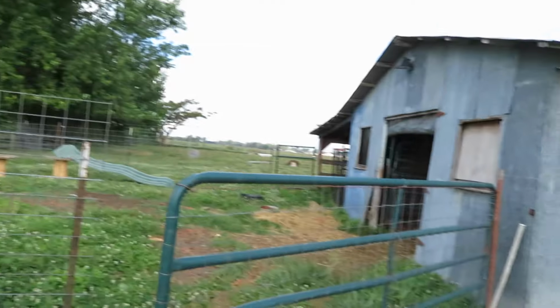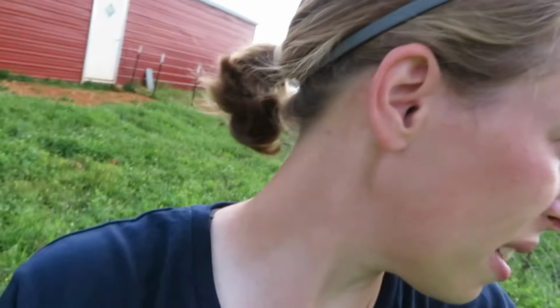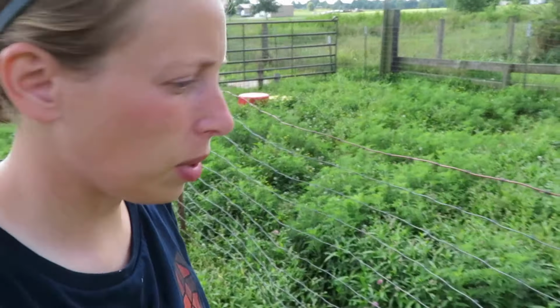Gonna try letting them have this area today. They don't really want to eat this grass, ferny weeds that's in their little pen. So I'm gonna let them out here to see if maybe there's something else they want to eat.